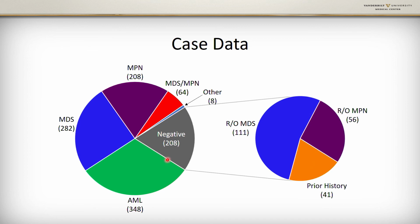About 20%, just under 20% of the cases, were cases that were ordered a la carte by the clinicians in morphologically normal, quote-unquote, normal bone marrows. More than half of these were cases where the clinician was suspicious for myelodysplastic syndrome. About a quarter of them were rule-out myeloproliferative neoplasm cases, with the rest of the cases being patients who had a prior diagnosis, but whose bone marrow was now negative after therapy.